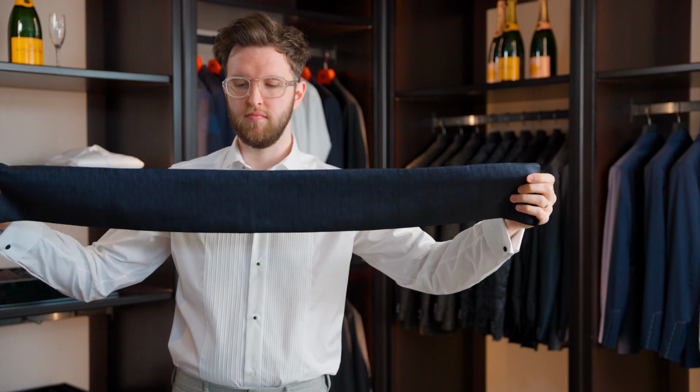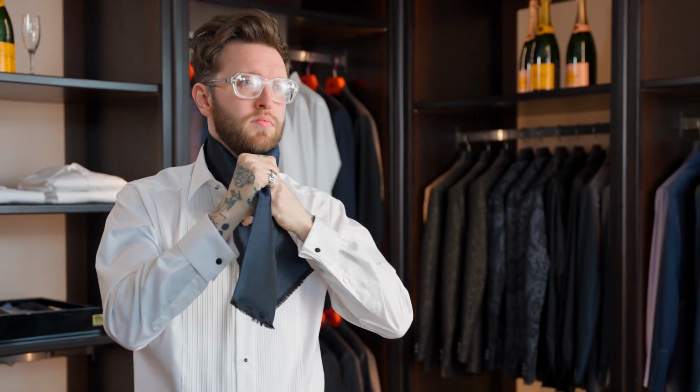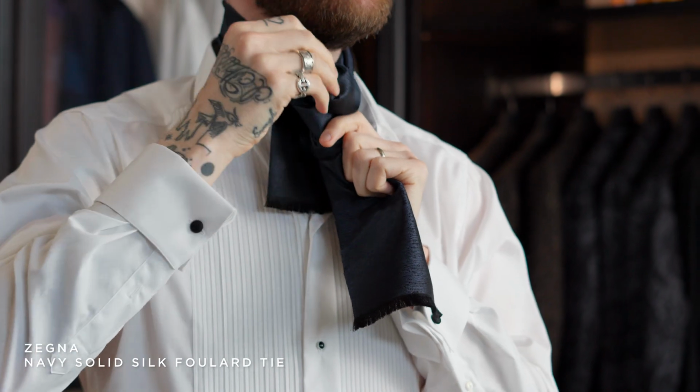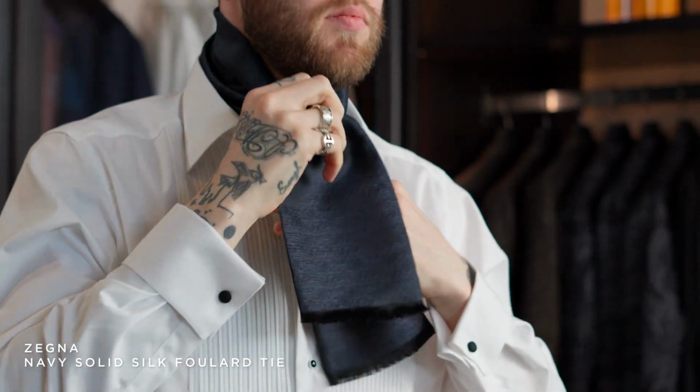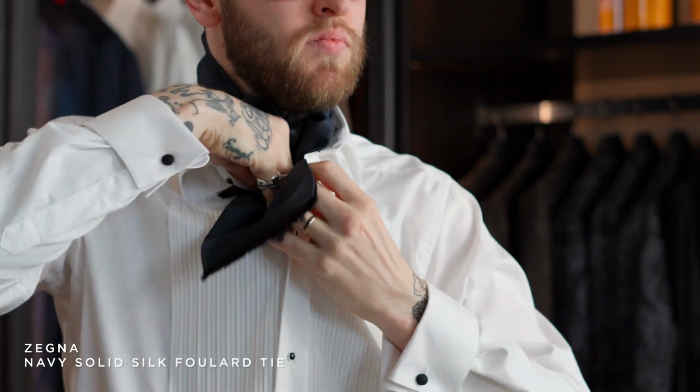Another simple thing you can do to jazz up your outfit is to take a tip from the 17th century and try a cravat or an ascot. Relatively easy to tie, and it goes around your neck under your shirt collar. So it just kind of peeks out and adds a little character.